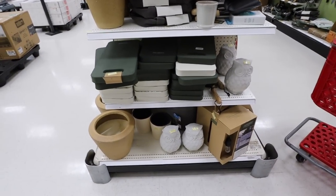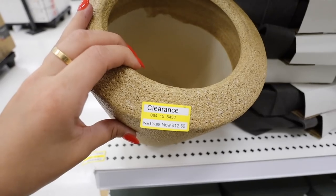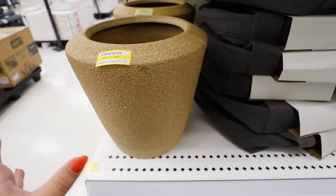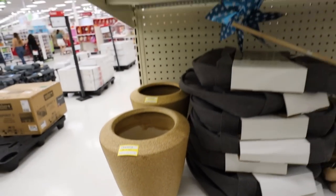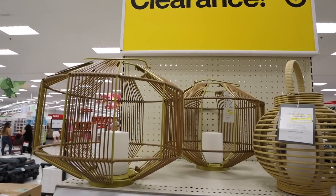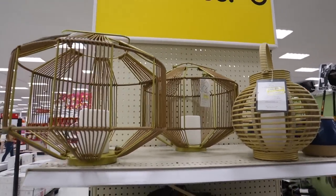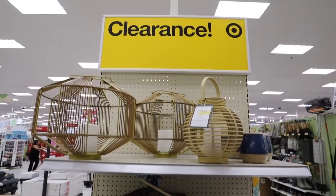There's tons of end caps. These pots are really, really nice. You could use these for so many different things, and these are 50% off. The texture on here is like a stone texture, but it doesn't have that gross, dry terracotta texture that I don't like. Here are those lanterns we just saw in the smaller size. These ones are on sale for $28, and they were originally 40, so these are 30% off, but potentially when you go to the price marker, it might be even less.